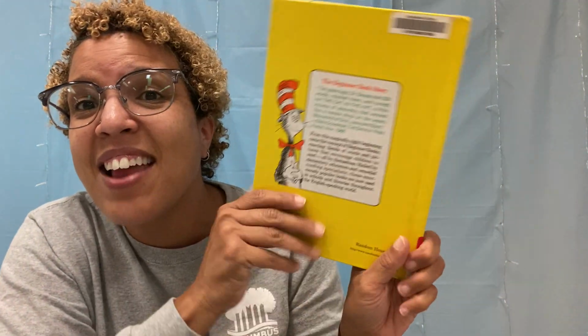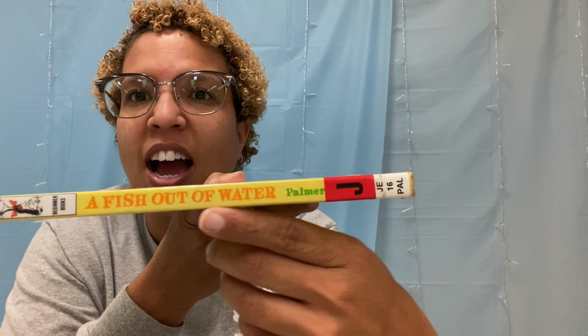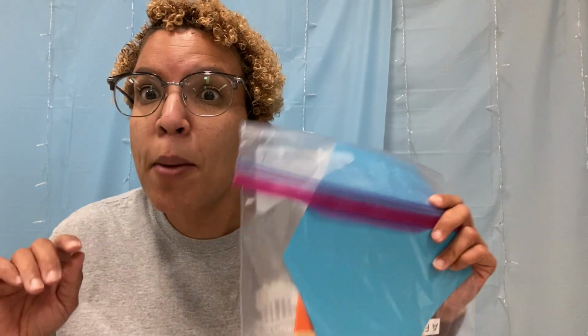The end. We made it to the end of the book. A Fish Out of Water by Helen Palmer. So fun. So quick, let's grab our bag. That was kind of a long book, but I just loved it. It's so funny. It's fun to read because it's kind of crazy. Everybody gets involved to help this little boy with his fish, which is so nice.